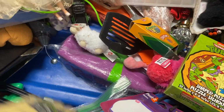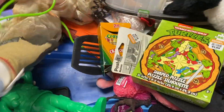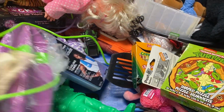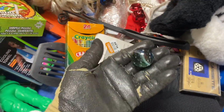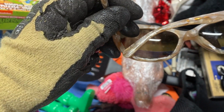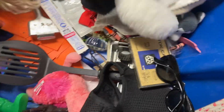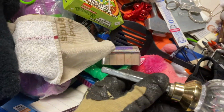Interesting. There's an older doll, tangled up in a jump rope. Got a loose head. I never know what dolls. Big marble. And there's more. Oh, some fancy sunglasses. Oh, Dolce & Gabbana. Oh, nice place. This looks like a more modern one.